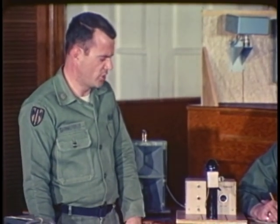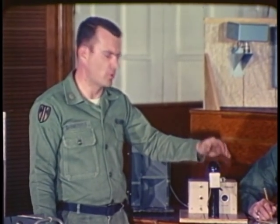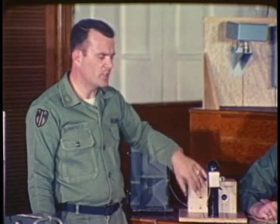A fence line around a special weapons storage area. Each one of these little boxes will contain a mercury switch. We place one of these at approximately every third fence post. When the device is activated, anyone trying to climb the fence would, of course, shake the pole and give a warning to the guard force that some type of movement is taking place.